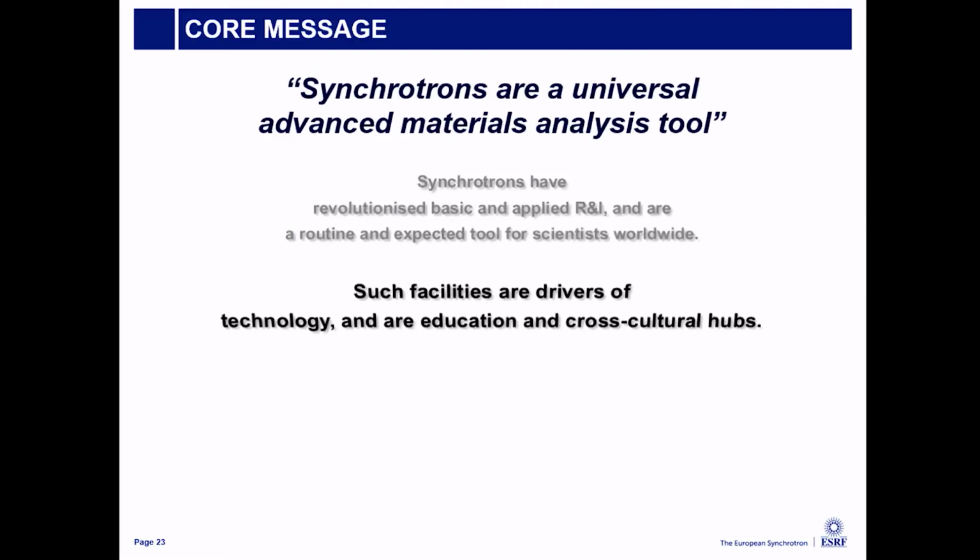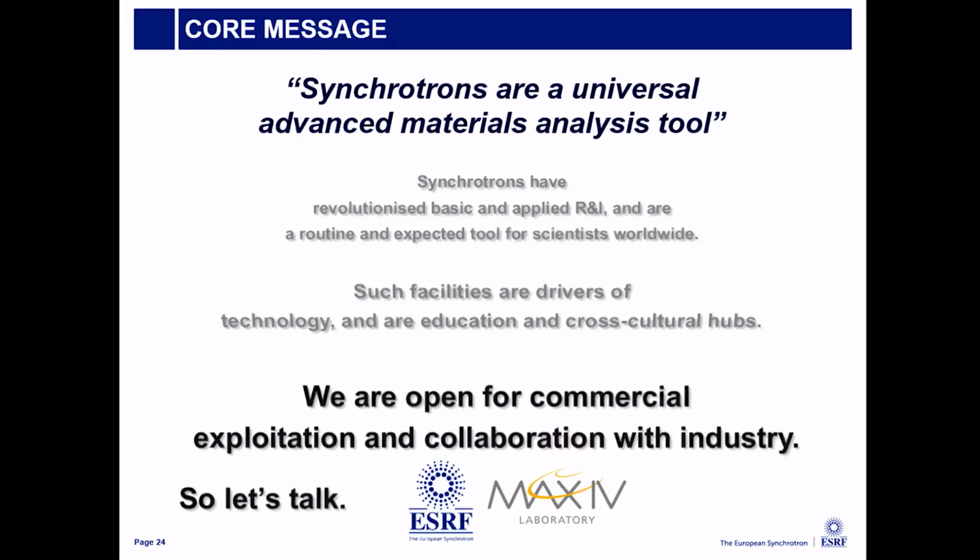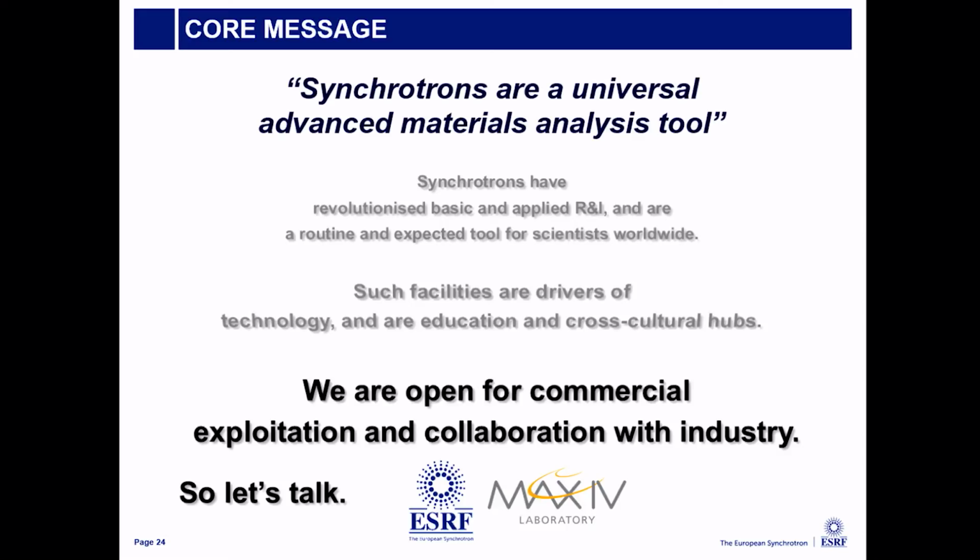They're drivers of technology. We build new, better detectors, better vacuum components, and other instrumentation that have spillover to other areas. You've seen that we do education with students and young researchers. And at the ESRF, we have, I think, about 60 different nationalities represented in our staff. So we're very much centers of cross-cultural exchange. We are open for commercial exploitation and collaboration with industry.